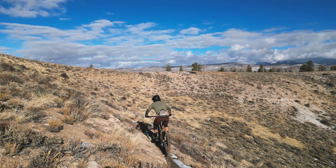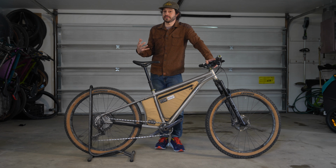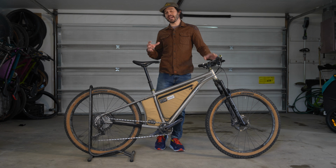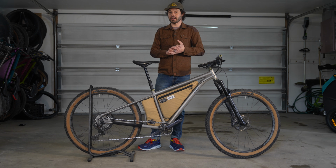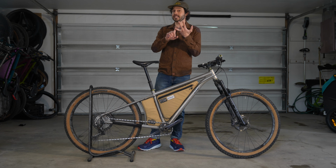So after that head-scratching moment and hearing how different his experience was from mine, I had to go back out on a ride and test it again and really figure out what was going on. But I definitely couldn't get over that feeling. In fact, I felt like this bike accelerated slower than any hardtail I've tested over the past 12 months. The Viral Derive, Esker Jaffe, the Pipe Dream Sirius S6.